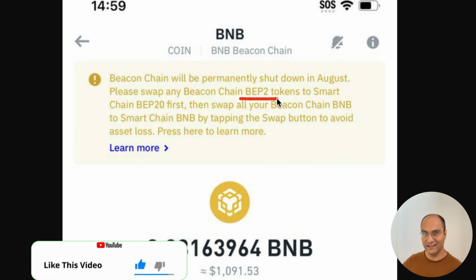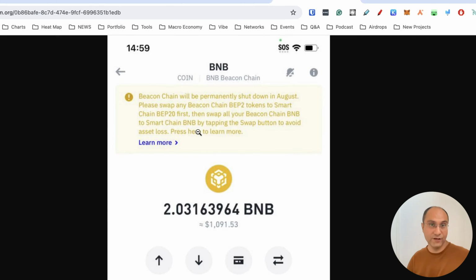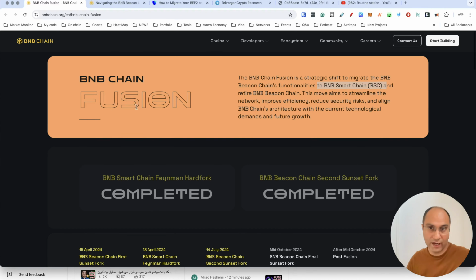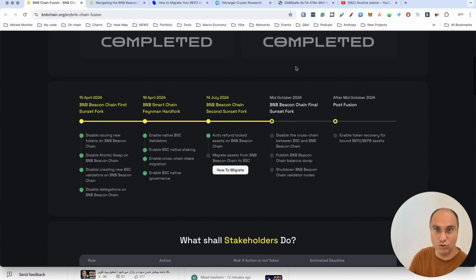If you have any asset on a BNB chain where the address starts with BNB, not the one you have with 0x, on BNB BEP2, you must migrate your assets. Otherwise, your asset will disappear forever, because they are planning to shut down this network, and time is flying. We have around 10-11 days left for the last chance to migrate our asset to Binance Smart Chain.